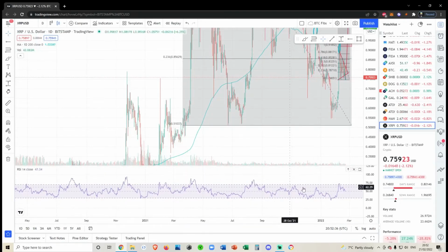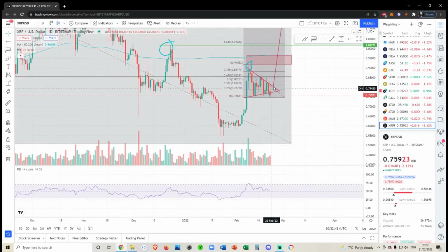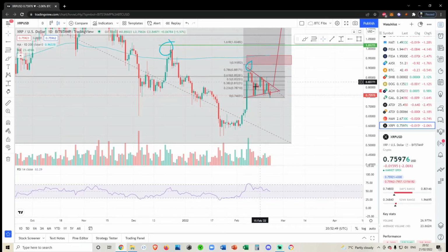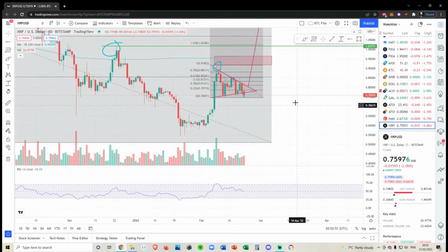Do bear in mind as well, it does look like the RSI is topped out at 70, so I find it somewhat unlikely that we are going to break out the bullish pennant. Don't get me wrong, the price structure in the micro term does look very nice on this bull flag, but I don't necessarily find it too likely that we're going to break out.